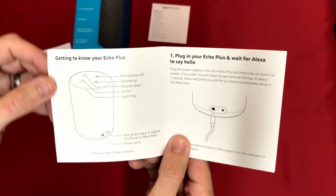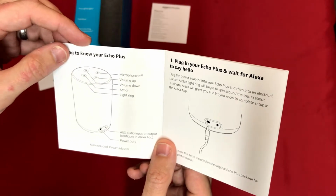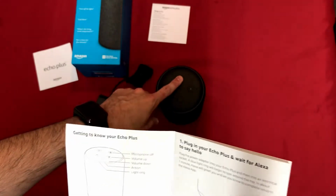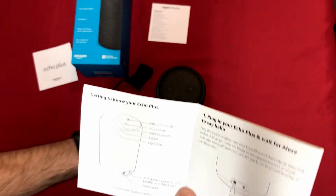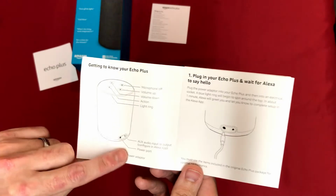Okay, so a quick look at the quick start guide. We have getting to know your Echo Plus. So microphone off, which is the circle with the line through. Volume up, obviously the plus, and volume down, the minus, and action button, the dot, and then the lighting ring around the outside. Then obviously on the back we have the auxiliary audio input or output and the power port.